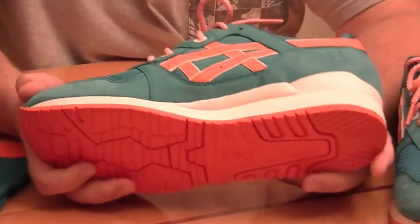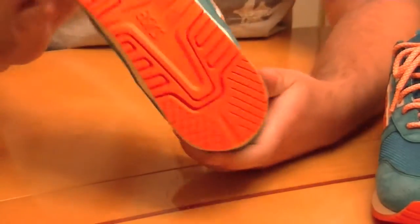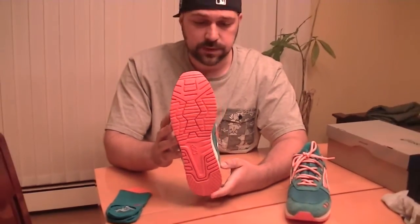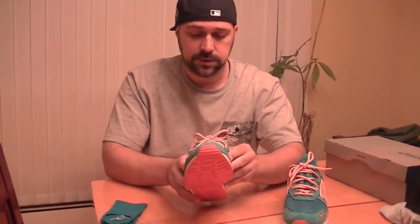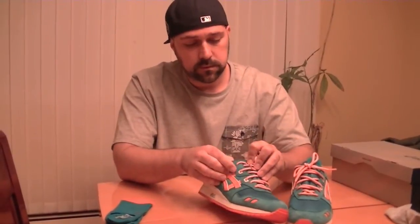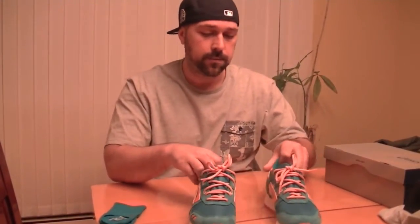The outsole, the midsole actually using all white, outsole entirely orange. Okay. Again, still keeping within that Miami Dolphins color scheme. Eyelets, all white. Okay, pretty simple.